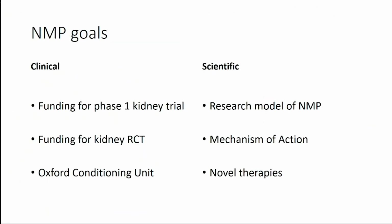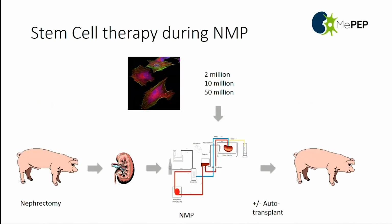And then we decided to have a bit of fun and add some therapies. You've got a kidney on a machine, you can do what you like. You can add whatever you like to it. It's a fantastic model for testing things on. So I'm not going to steal Caitlin Rosenberg's thunder, because she did a lot of this work for her DPhil and hasn't presented that work yet.